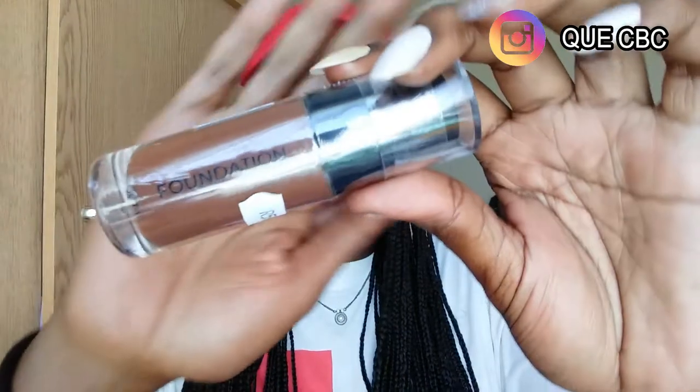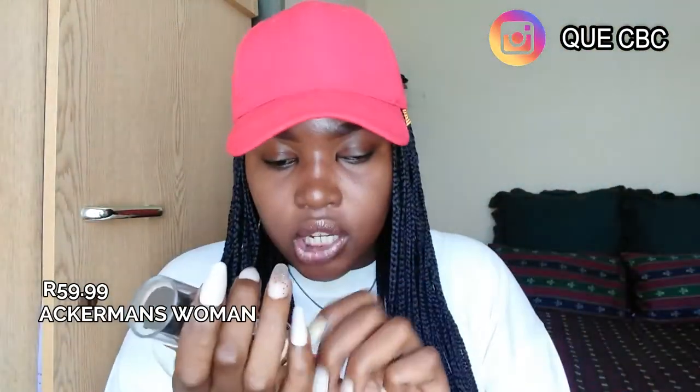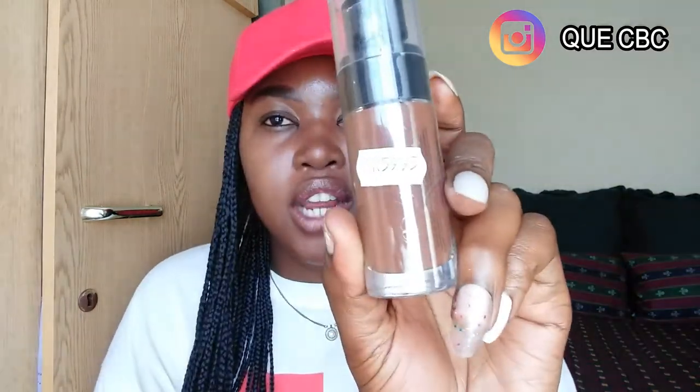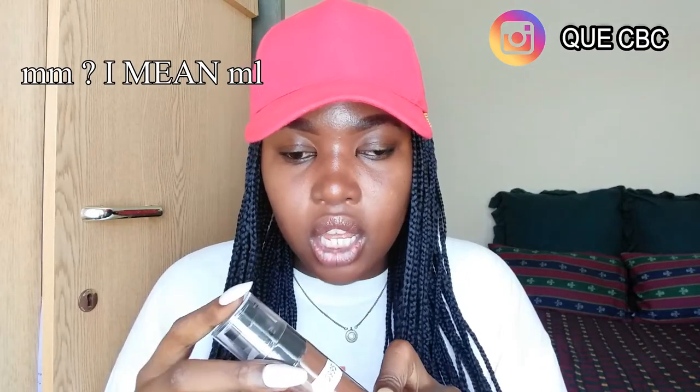And then I got this. Now I'm talking about beauty. I got this foundation. The brand is Be Fabulous. I got this Be Fabulous foundation in the color number 3 from Ackermans Woman. I got it for 60 rand. As you can see, it's 30 millimeters, and it has a pump, which is nice.